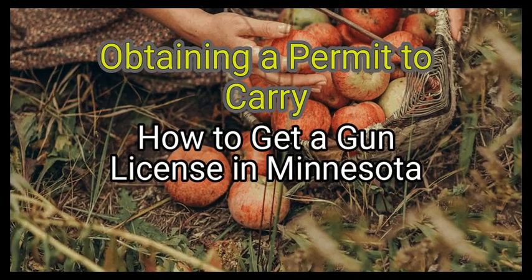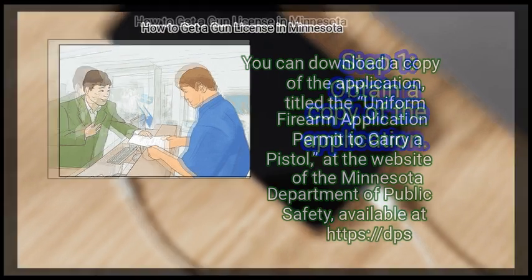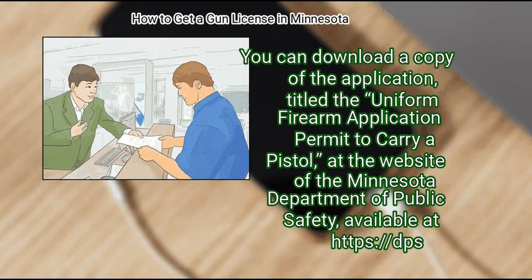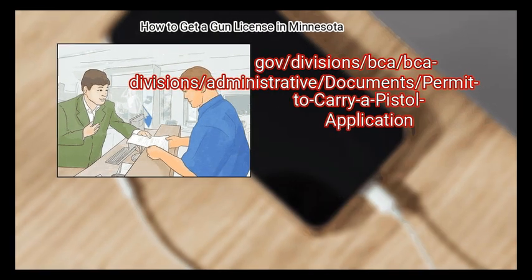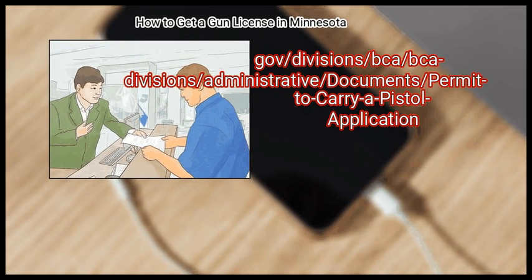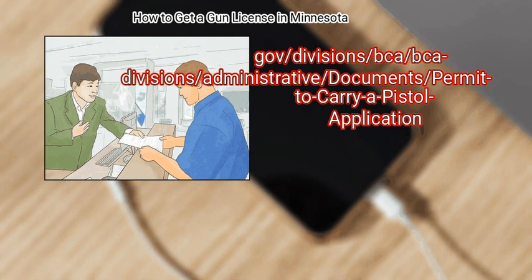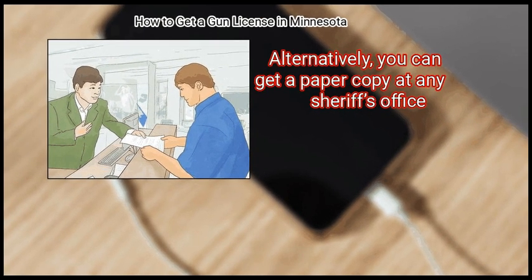Method 1. Obtaining a permit to carry. First, obtain a copy of the application. You can download a copy of the application, titled the Uniform Firearm Application Permit to Carry a Pistol, at the website of the Minnesota Department of Public Safety, available at https://dps.gov, Divisions, BCA Divisions, Administrative, Documents, Permit to Carry a Pistol Application. Alternatively, you can get a paper copy at any sheriff's office.